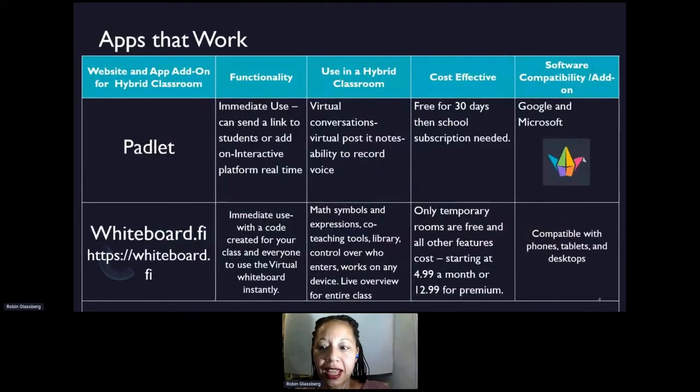My favorite is Padlet. Padlet is great because you can use it so easily and it's interchangeable. You can also use it as a post-it board, and it's real time. I've seen it used in businesses and different classrooms many, many times. I use it very frequently.